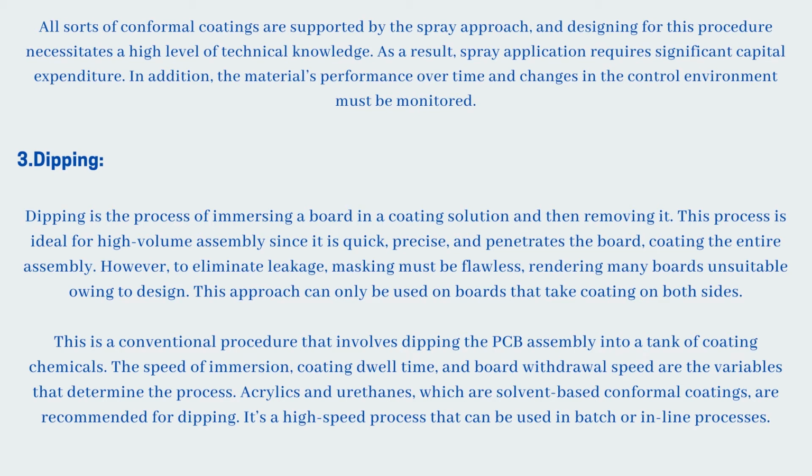Dipping. Dipping is the process of immersing a board in a coating solution and then removing it. This process is ideal for high-volume assembly since it is quick, precise, and penetrates the board, coating the entire assembly. However, to eliminate leakage, masking must be flawless, rendering many boards unsuitable owing to design. This approach can only be used on boards that take coating on both sides.